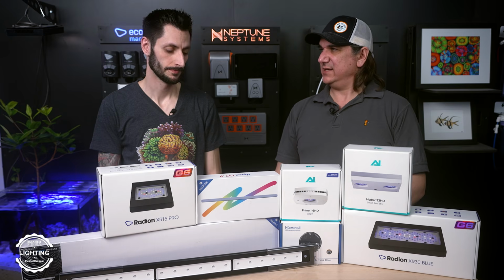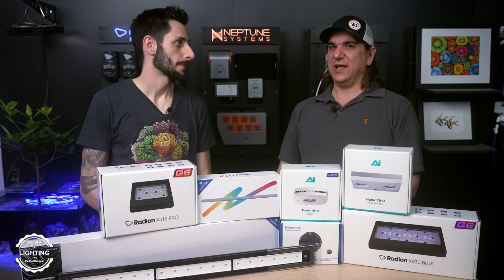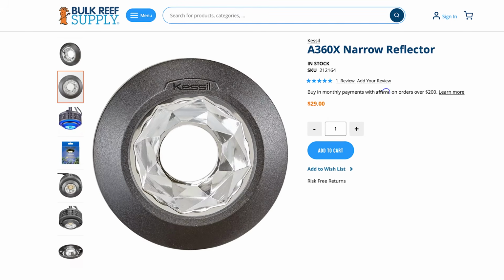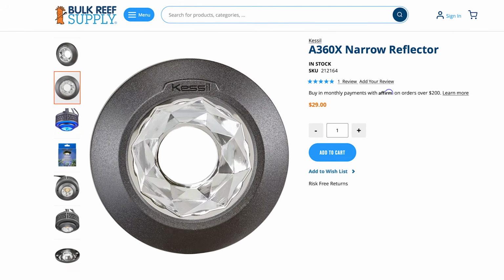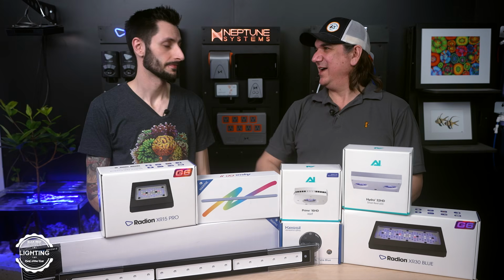Also, though, is that Kessil option. There's very little known. This is the only light out there that I would say has a configurable mounting height. Yes. Yeah, it starts off at 8 inches, but I can use the little snap-on reflectors and it brings it down, down, down, and so I can mount it higher.